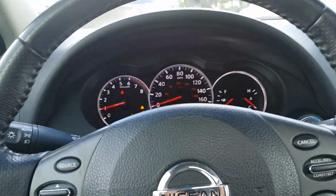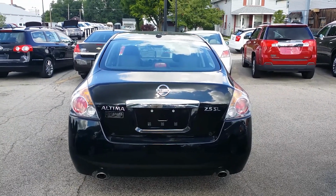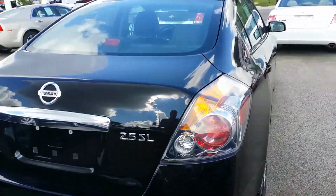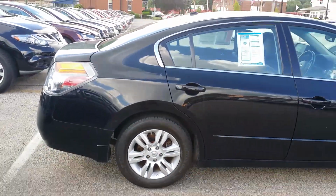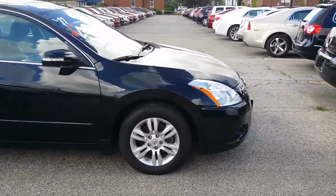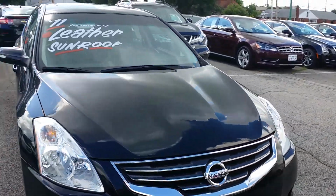Let's take a look back at the outside. We have a nice clearing around the car now. All right, so I'm gonna start from the back. It's a 2.5 SL. Look at the nice dual exhaust on there. Love the way they do the brake lights. Coming out here, looking at the passenger side of the car, it's really in good shape. Really nice looking Nissan.